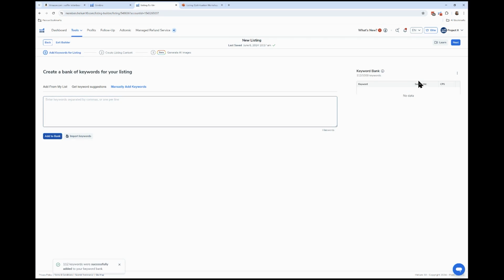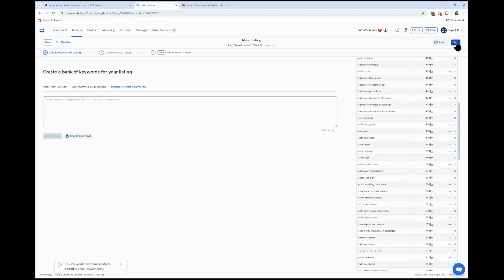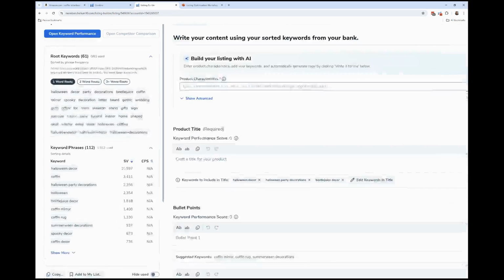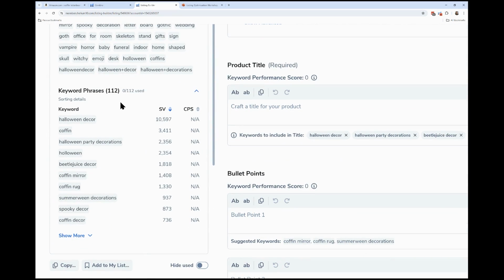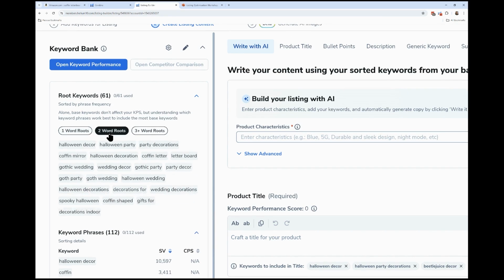Now it's going to show me all of these keywords plus their search volume. And now I'm pretty much ready to start going with my listing. So I'm going to hit next. And now you can see here that I've got all my 112 keyword phrases, and I've got all of the one word roots that come from it, the 2-word roots, etc.